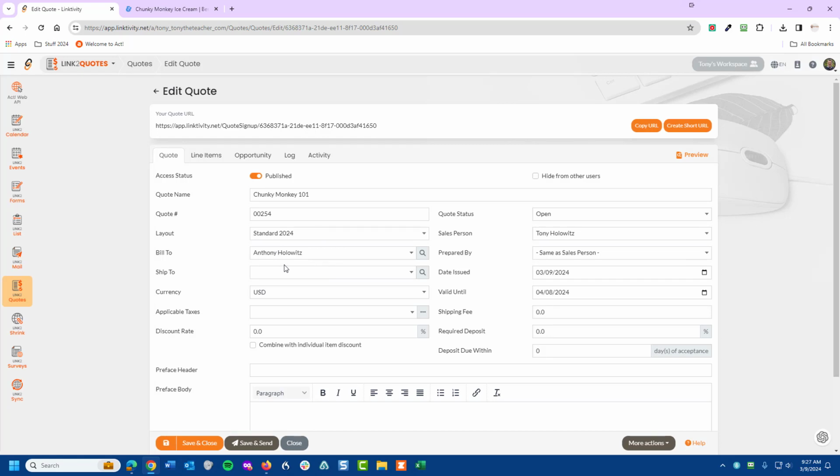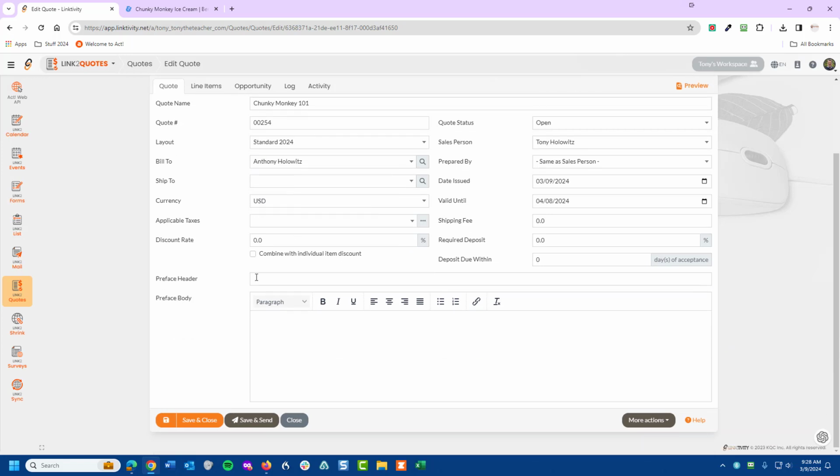And what this has done is in ACT, where it has all my address, all my information, that's put right into this. So now I don't have to type anything in. It's dragging all that information over from ACT. So all my hard work over there has come right in. Now there's something here which I'll come back to, a preface header and body. So if I want some text to appear on the top of this quote, I could do that.